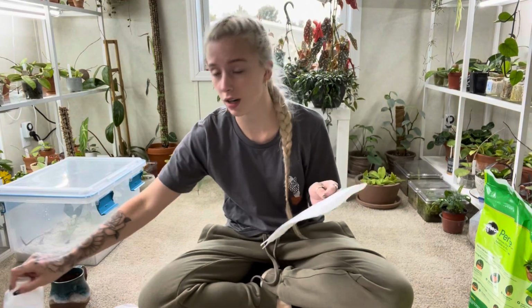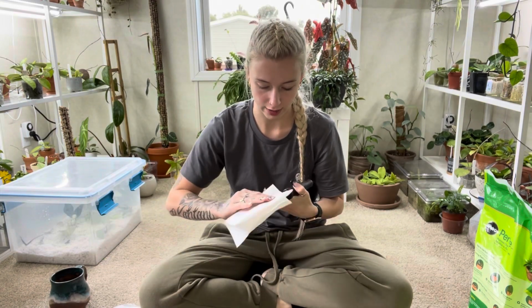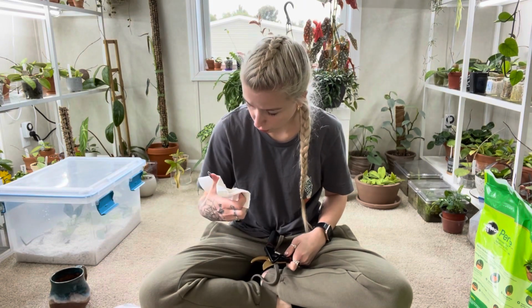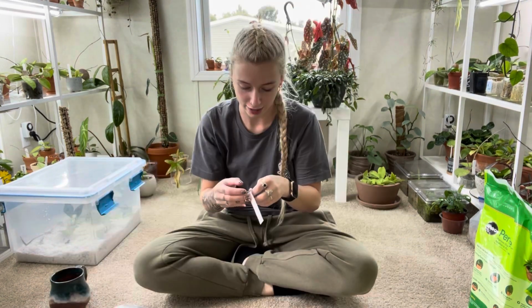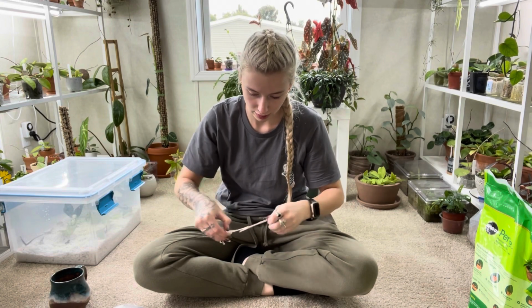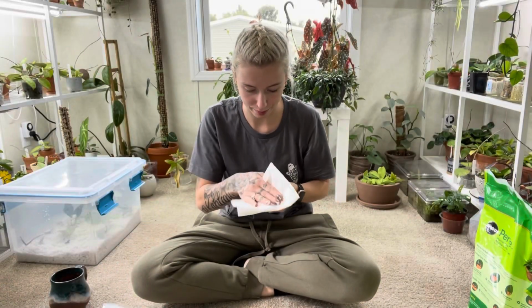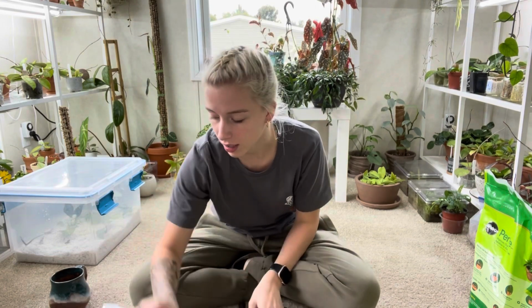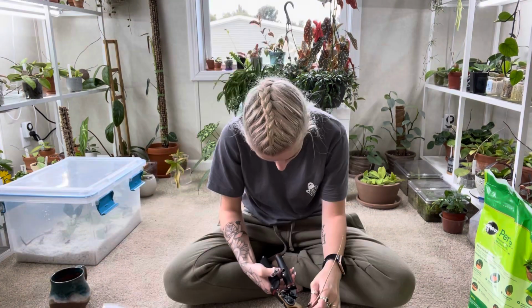So I'm going to use my cutters here, and I'm also going to clean them off. Let's clean these babies up so I can take clean cuttings. Ooh, I just chomped off my skin. Well, they're sharp. Band-aids, I just cut my finger. Okay, and then she is getting one of my Hoya Finlaysonii.